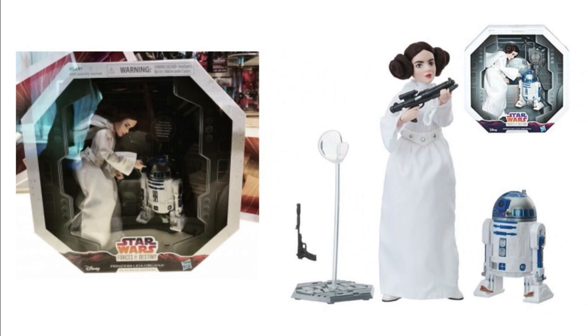There's R2 again, which is kind of lame that they put R2 in again. I understand that's the classic pose, though. I guess they had to, because of the box art. But that's the same R2 that, if you're a collector, you already have with the other Leia doll. Yeah, it fits with the scene and everything.